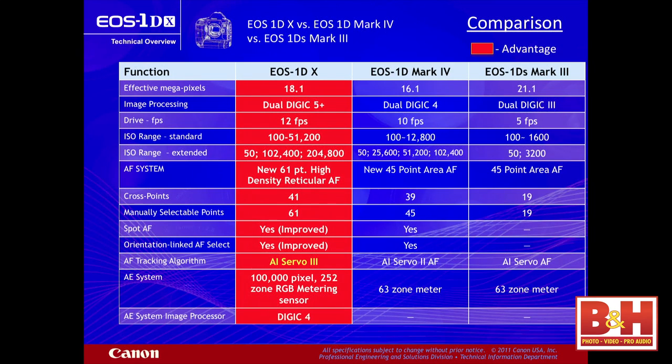So if we look at a little comparative chart, does anyone here own a 1 series camera? Any of them. Do we have the APS-H sensor? Or the full frame, general consensus? Yeah, your name? Just shout it out. Full frame. Full frame? Full frame. All right, so this is a full frame.